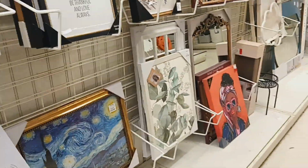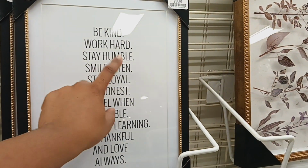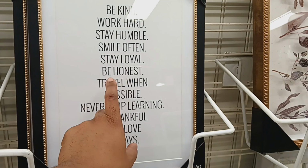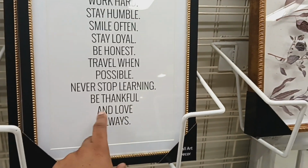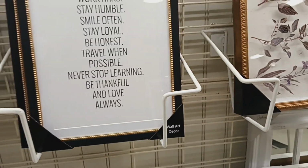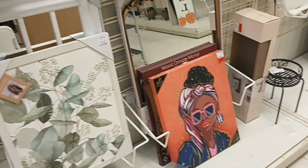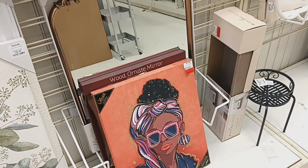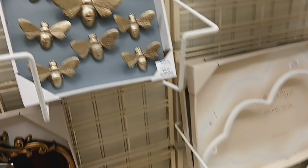An art: Be kind, work hard, stay humble, smile often, stay loyal, be honest, travel when possible, never stop learning, be thankful and love always. That's so nice. I like it. Oh, wow, look at that. And some cute butterflies.